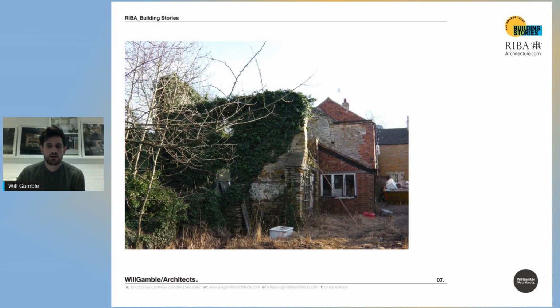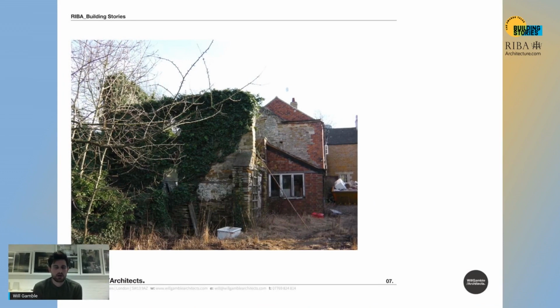However, towards the rear, it was a slightly different proposition. Attached to the back of the cottage was a cattle shed, and then beyond that, which you can see in the forefront of this image, a derelict parchment paper factory that had sadly fallen into disrepair.